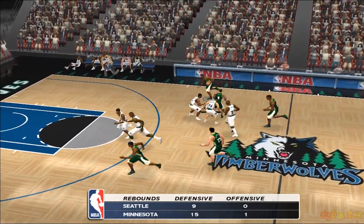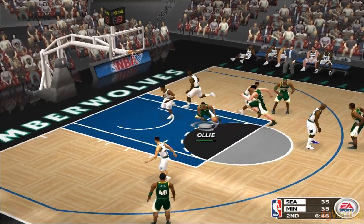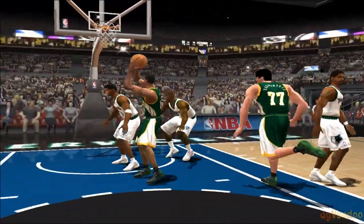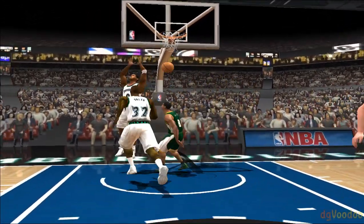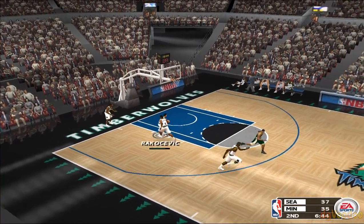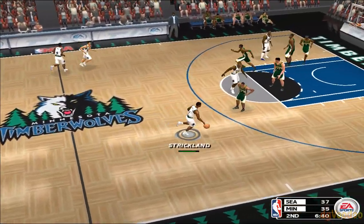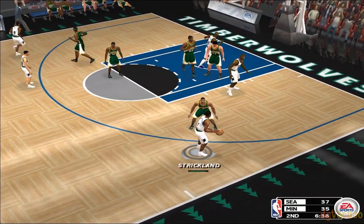Ollie sets it up on the right side. Up on the D. Finger roll. Minnesota seems to have lost their focus. They need to huddle up and get this story straight. Step up, team, boy. Strickland will bring it up court. He sets it up on the right side.